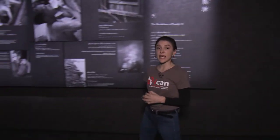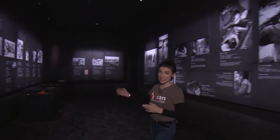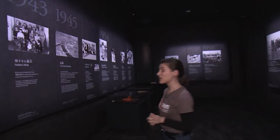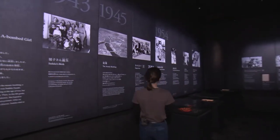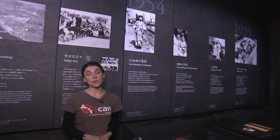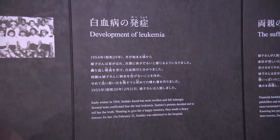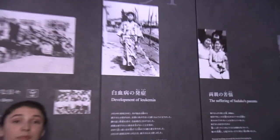The final place that I want to bring you in the museum today is to the story of Sadako Sasaki, who's perhaps one of the most famous atomic bomb survivors in the world. This is a picture of her here. Sadako was 2 years old when she was exposed to the atomic bombing in her home 1.6 kilometers from the hypocenter. And she miraculously appeared unharmed.